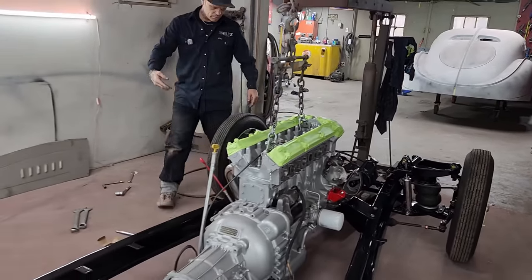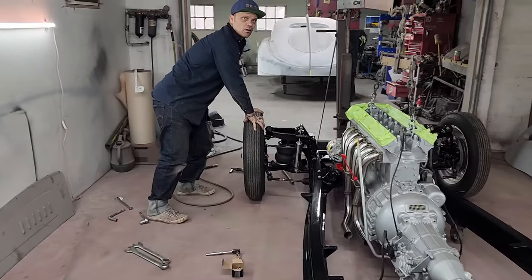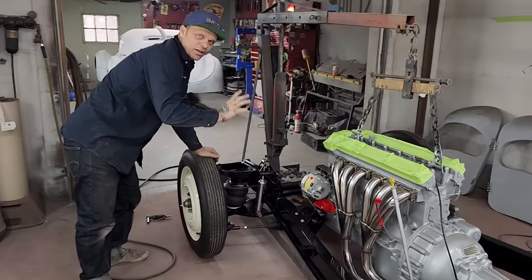I have the steering coming down through here. How long are we? An hour. Okay, so I'll leave that for now.